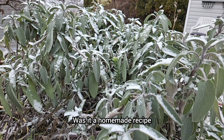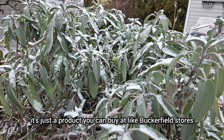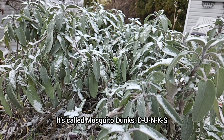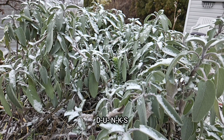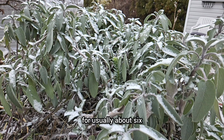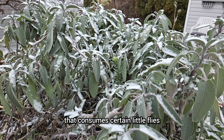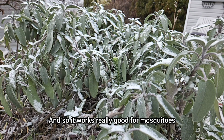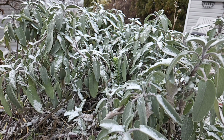Was it a homemade recipe? No, it's a product you can buy at Buckerfield stores or other stores. It's called Mosquito Dunks, DUNKS, and it's a little donut-looking thing, and usually there are 3 of them in a pack for about $6 or $7. They're a type of BT, which is a bacteria that consumes certain little flies and fly larvae. It works really well for mosquitoes, and it also works for these fungus gnats and that sort of thing. Oh, that's what they're called, fungus gnats.